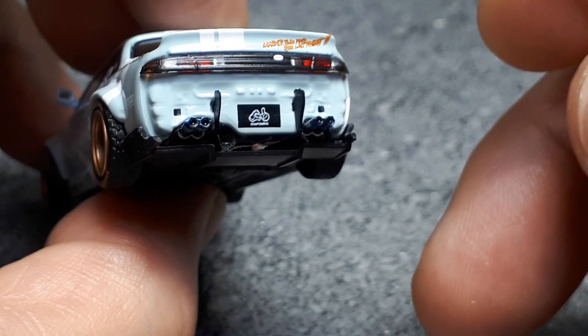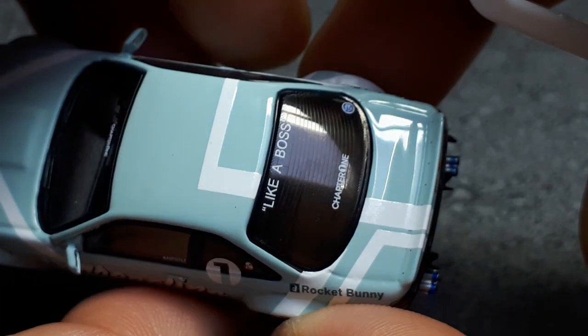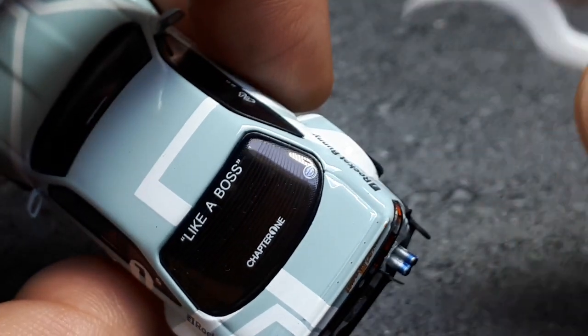So I gotta say, it actually looks like the photograph quite a bit. It's a very good rendition of the real vehicle. Like a boss, we have some defroster lines, chapter 1, and some sort of sticker there.